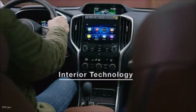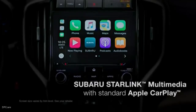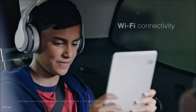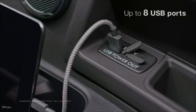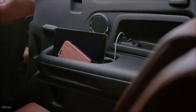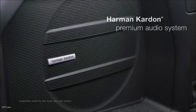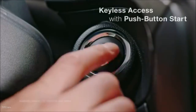The Ascent is more than ready to meet the technological demands of today's families. Keep all your devices in sync with standard Subaru Starlink multimedia, accessible via either a 6.5 inch or 8 inch touchscreen. Knowing connectivity would be crucial, we've added Wi-Fi. And to keep your devices charged, the Ascent can be equipped with up to 8 USB ports. There's even storage for your tablets and smartphones. For even more listening enjoyment, you can upgrade to the clear sounds of the Harman Kardon premium audio system with 14 speakers. And for added convenience, there's also keyless access with push-button start.